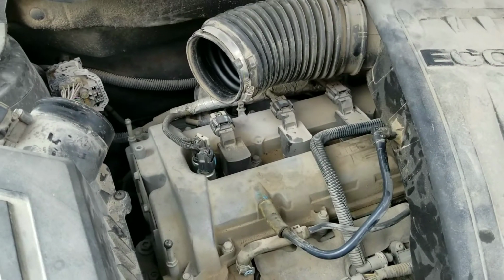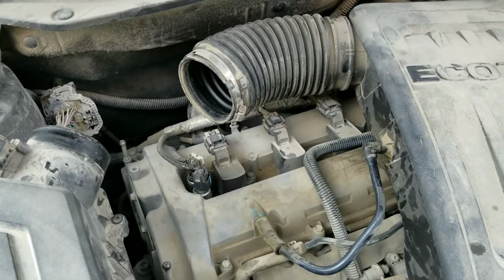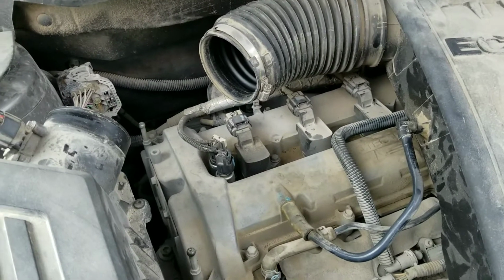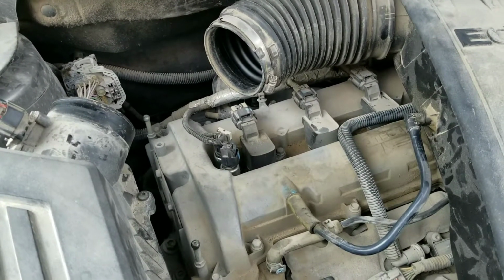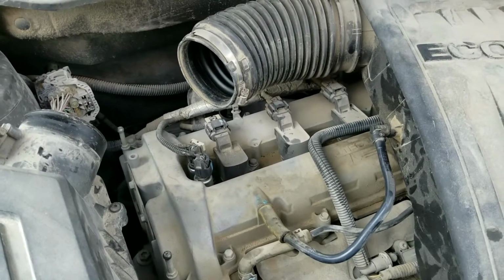A lot of people want to take your vehicle to a mechanic, and they'll basically put it on a diagnostic, and they're going to charge you a good amount of money just for that, to tell you what's wrong with it. Then they're going to charge you another good amount of money. Then they're going to mark up the parts.